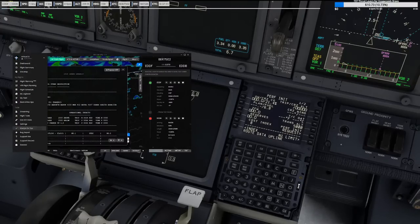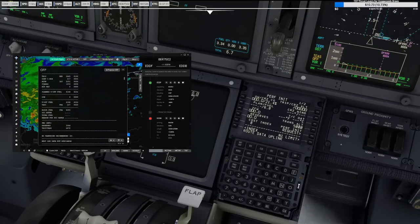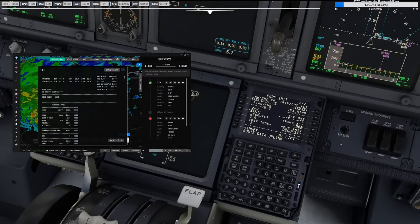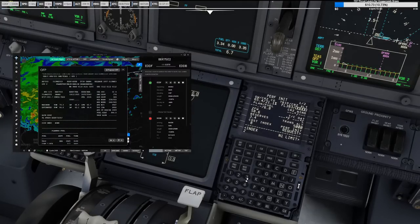Cost index 8, what else do we have here? 3.4 tons of fuel, reserves 58.6, and then cruise level 230. What does it say there? Route data uplink, okay, cancel.